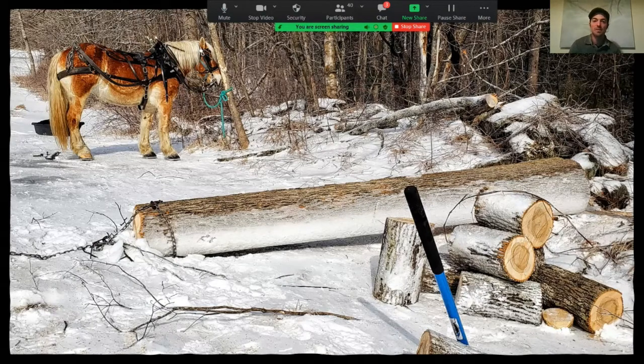But I'm just really proud of this picture. I'm really proud of her for doing this. You can see she's covered in sweat from doing this. After this, we just bucked it up. Bucking is the technical term for turning into these firewood sized logs. And so we just moved the firewood sized logs up the hill from there.